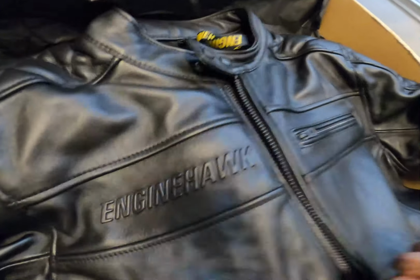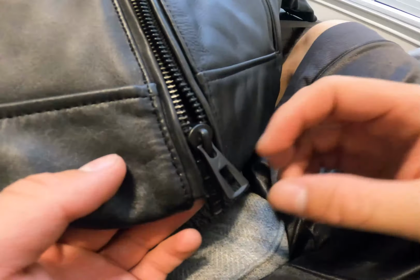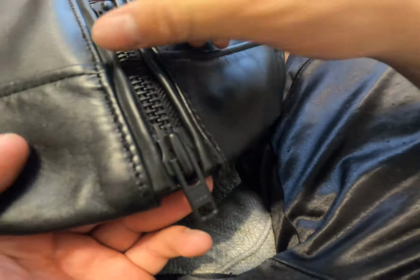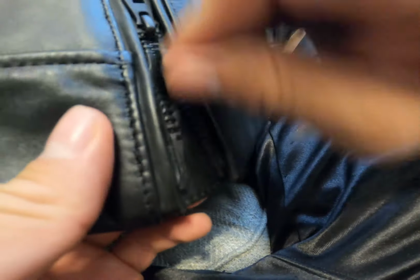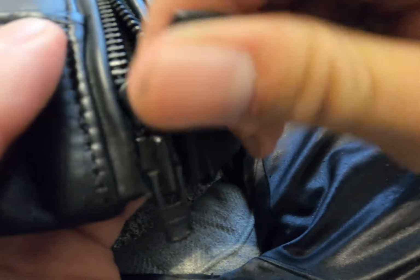Alright, so we open up the jacket. Oh, and by the way, the jacket has two zippers. So you got the one at the top, it's right here. You also have this one. So if you guys have anything you need to take out or whatever, you can do it either way.